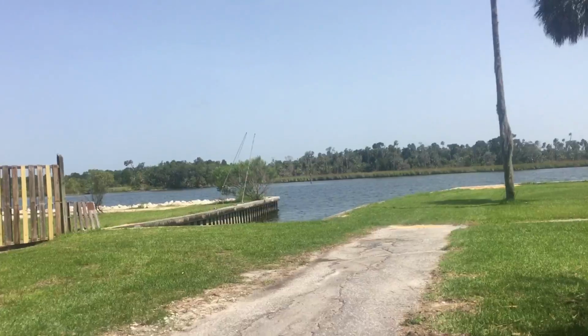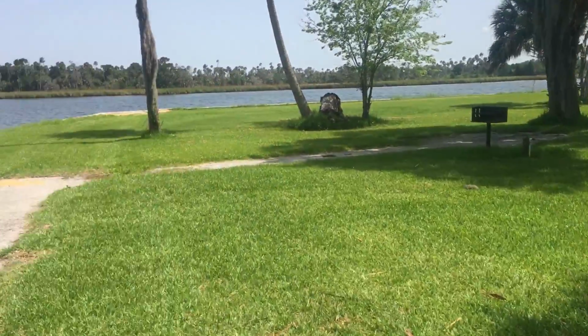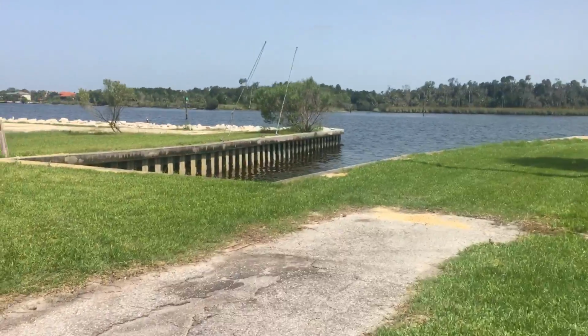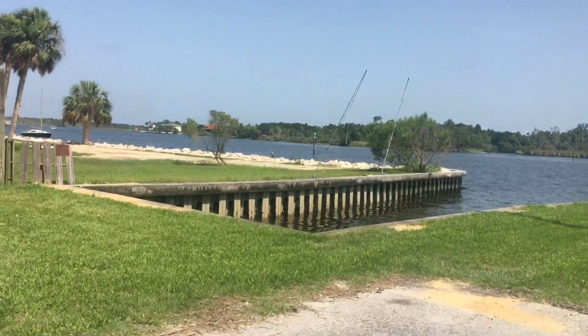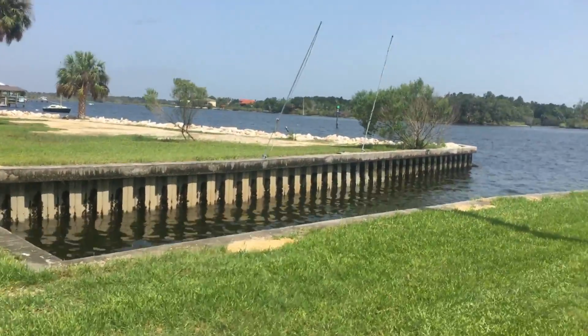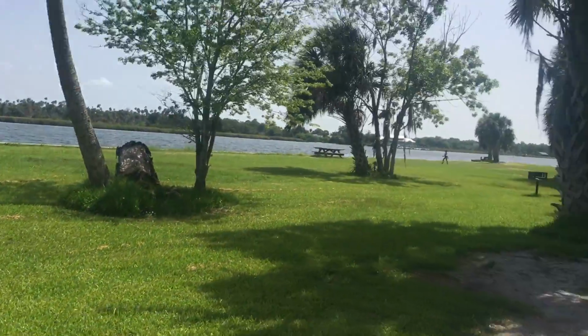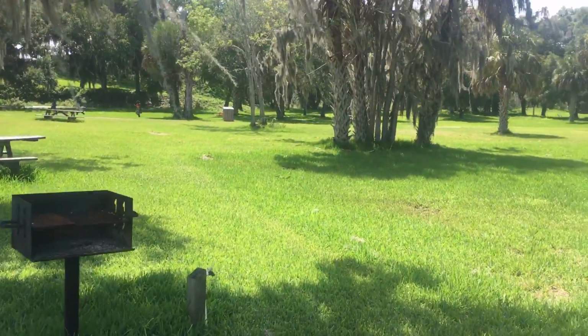Good look at this out here, and it's nice because they've got some tables and some grills out here on the water. I'm assuming that you could get a boat in there and load and unload. Let's go back over this way.